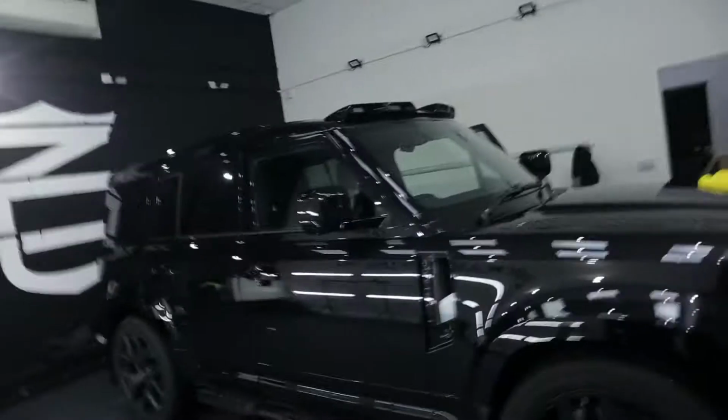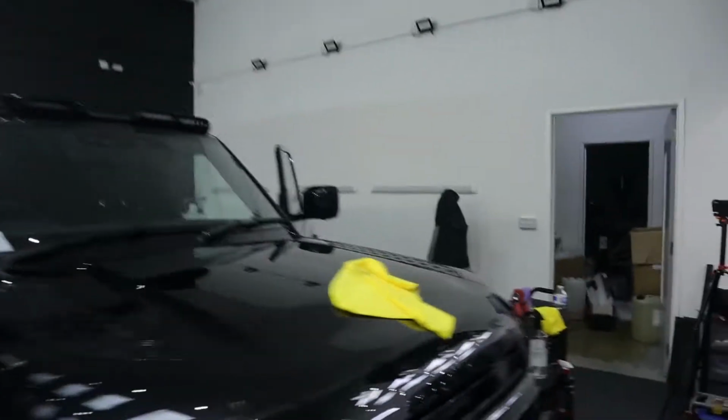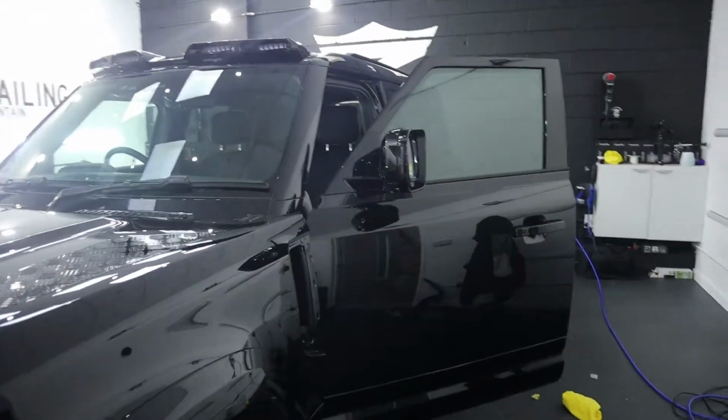Right, good morning guys, it's now Tuesday. Let's show you what we've got going on. First up, the Land Rover Defender. So Callum's made some good progress on the polishing on this. So I believe this side is almost there. And we've obviously got to go around the rest of the car.